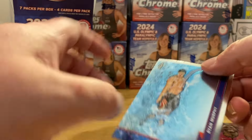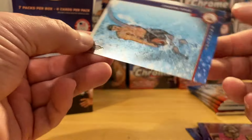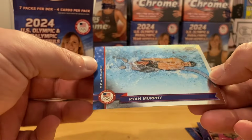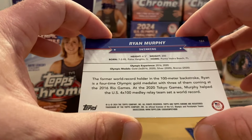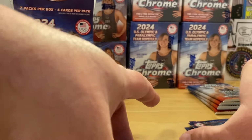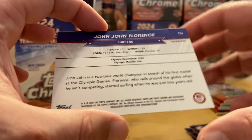These water cards and the pool cards, and then that's, yeah, look at that. Why does that look so odd? It almost looks like it should be this way. Then he would just be floating. I mean, that's how I swim. No, but it's that way. Swimming, Ryan Murphy, who's very, very good. But I watched him today and he's struggling a little bit. Point Vendra Beach, Florida. He's going to have to figure it out. I think he was one of the guys to watch, but he's struggling. John Florence. Got him in the last box as well. He is born in Honolulu, Hawaii.